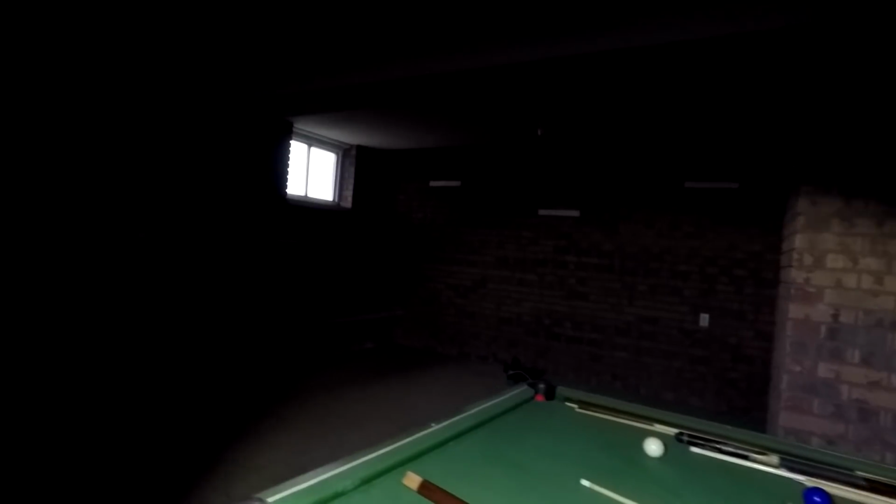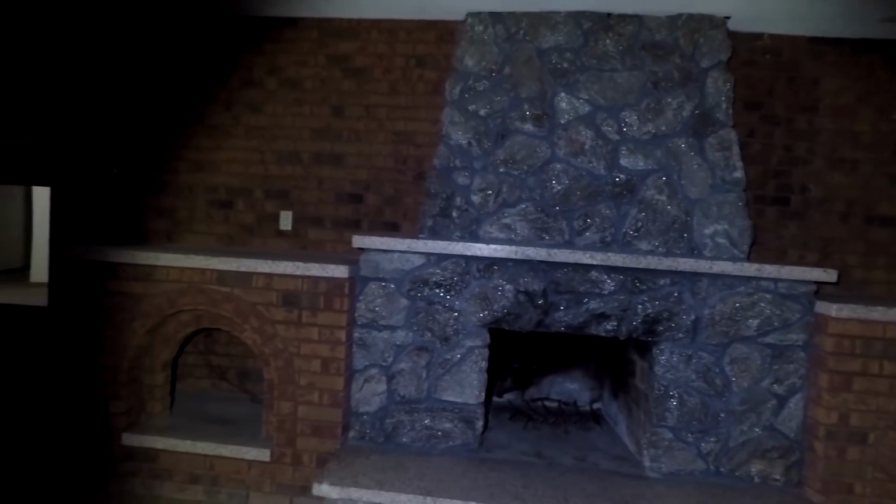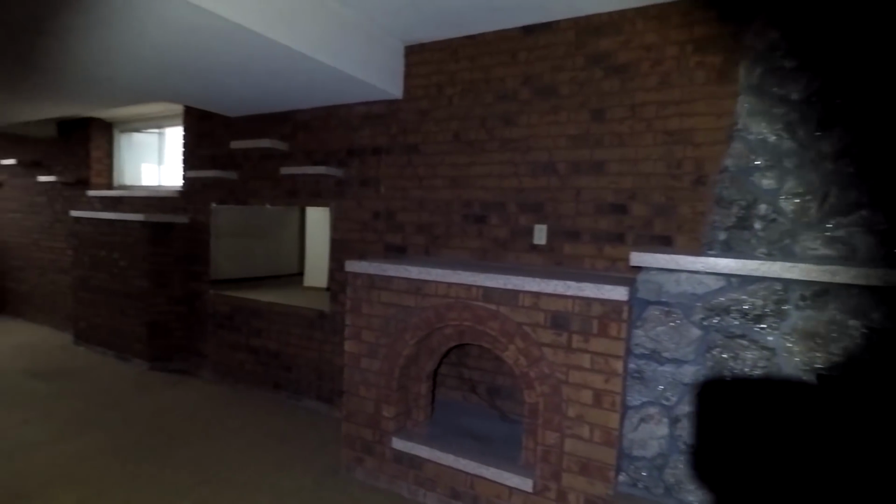Got a pool table here. Everything's still there for snooker. No pool balls, but snooker balls. And look at this fireplace. Wow. Like, seriously, guys, this place is gorgeous and huge. And over here, check out the bar. This is so cool.